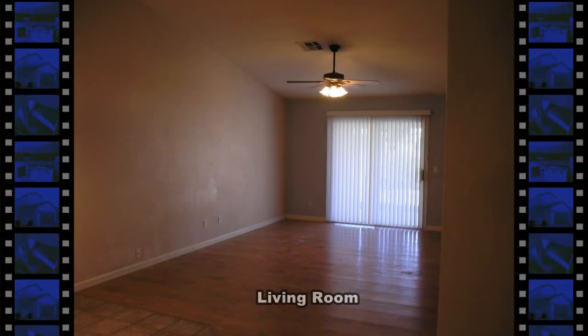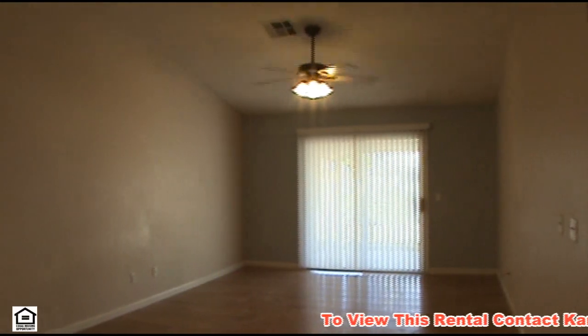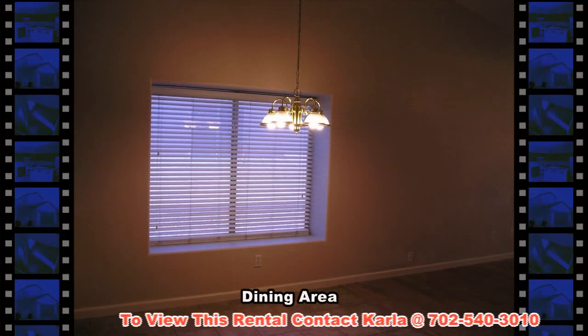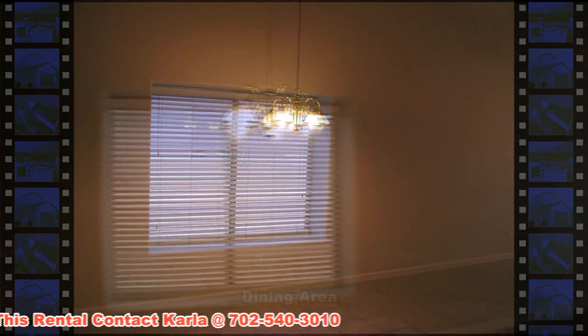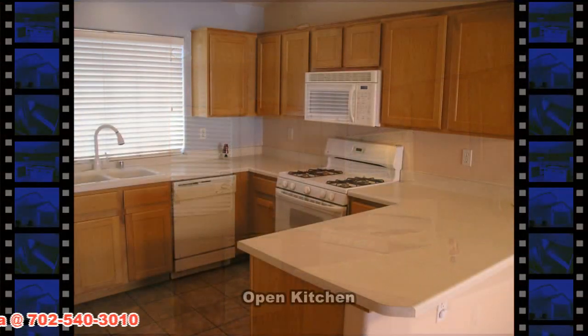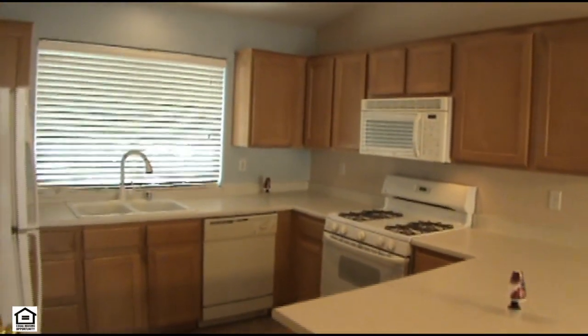This home has been freshly painted with wood, tile, and carpet flooring, ceiling fans, and window coverings. The open floor plan offers a front living and dining room combo with a vaulted ceiling and fan. The open kitchen includes a gas stove, microwave, dishwasher, refrigerator, disposal, and double sink.